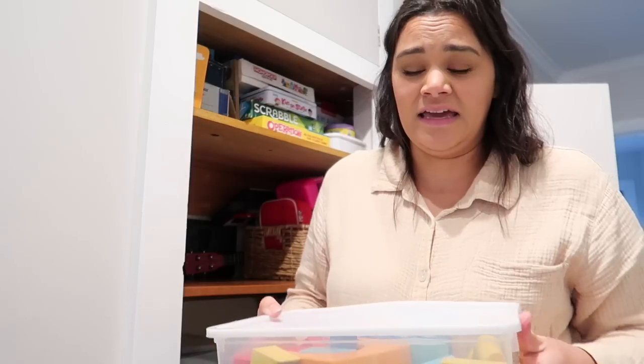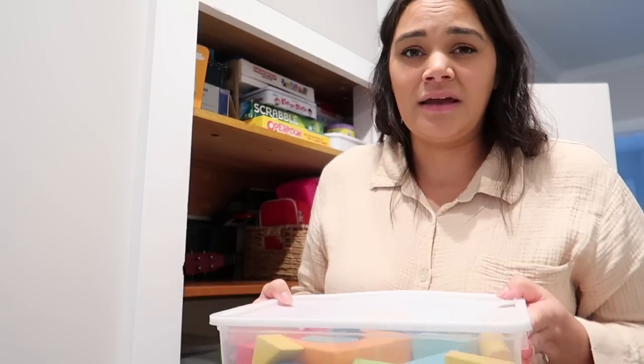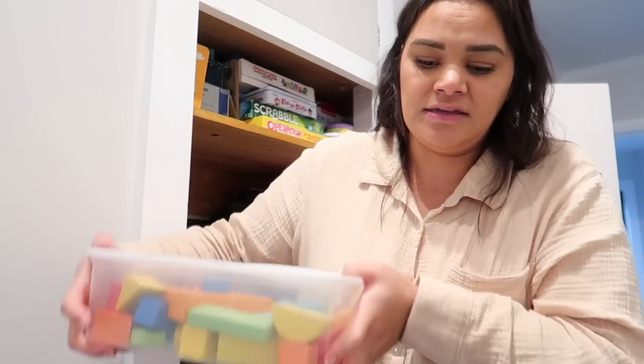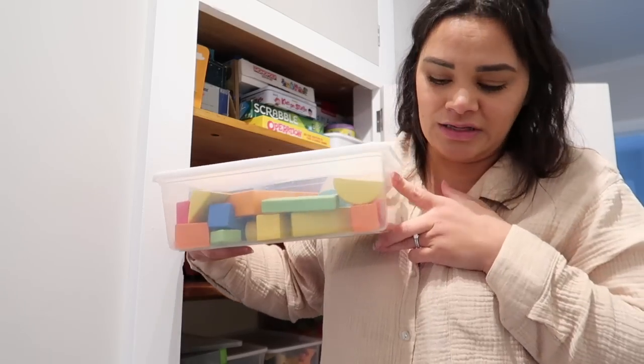But, you know, it's been over 1 year now, probably close to 1.5 years, that we've kept these, even though they don't really play with them, and I think it's finally time just to get rid of them. I think she's completely forgotten now that she even won these in her colouring in competition anyway. So yeah, these are going to be going.